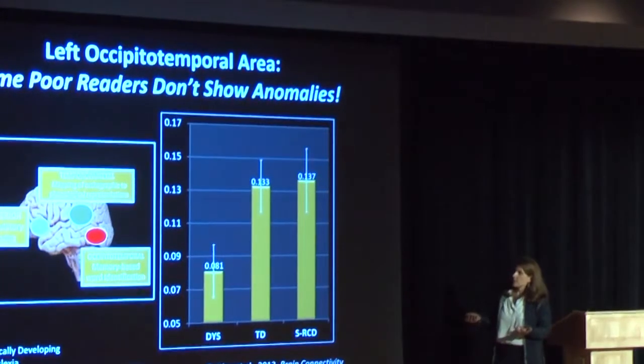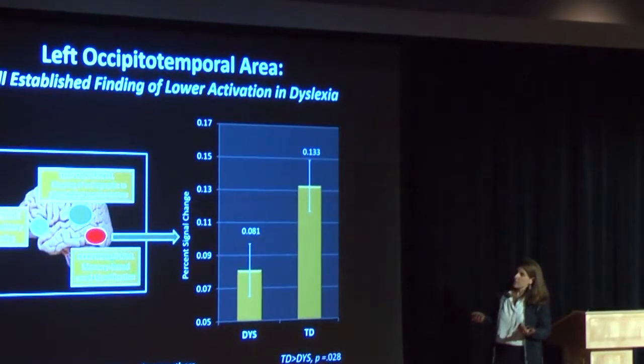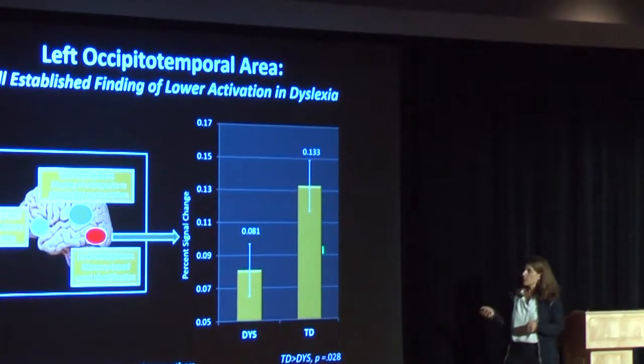And what this study shows you is that if you take the signal from this area after showing individuals words, in this case it was children who were 10 through 14 years old, and you show them words in the scanner, and then you look at how active this area is, you'll see that individuals who have dyslexia have lower activation in this left occipital temporal region as compared to individuals who are typically developing readers. And you see that finding over and over again. That finding has been shown by many different studies.